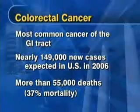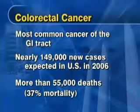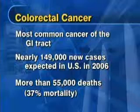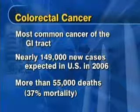Colorectal cancer is a very important health topic to talk about. Why is it important to talk about? Several reasons. If you look at all the cancers in the GI tract, by far the most common is colorectal cancer. In the United States, almost 149,000 cases will be diagnosed this year. Approximately 55,000 patients with the diagnosis of colorectal cancer will die at the same time.